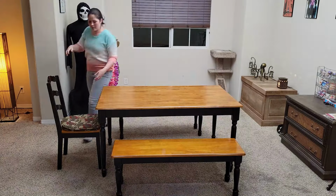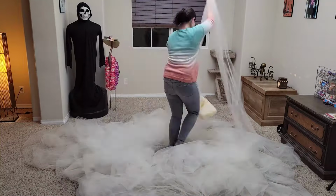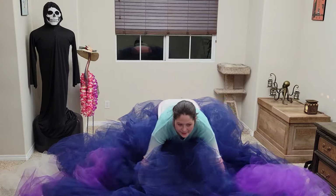A wise woman once said, bigger is better, and better is bigger. A little bit is never enough. So I bought 360 yards of tulle and I squeezed all of it into one dress.